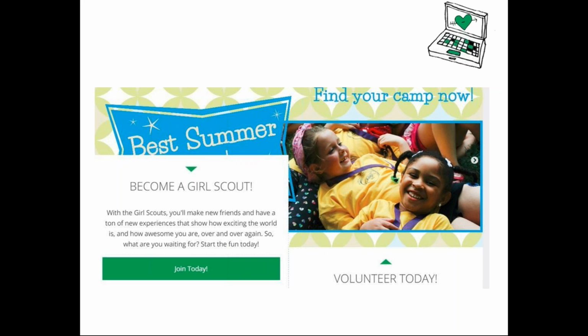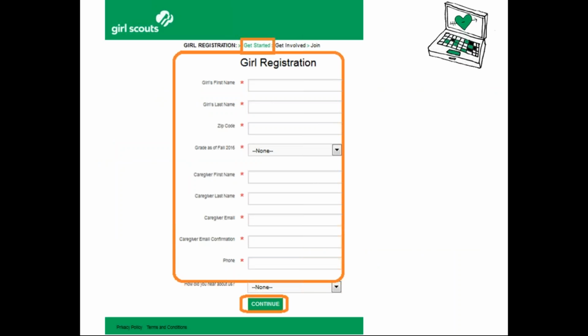This is inputted either by the actual member themselves, the potential Girl Scout member or volunteer, or it's actually inputted by a staff member. When they click there, this is the information that you just saw at that new interest indicator, that new sign-up sheet that we have, that they would actually get started with the girl registration. And from there, we would take that information off that sheet and just input it here. And then we would hit continue if you're actually inputting it yourself. If you're not inputting it yourself, we as a staff member will actually hit continue.